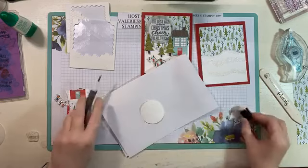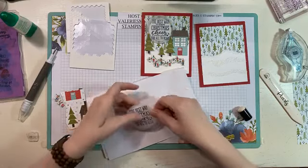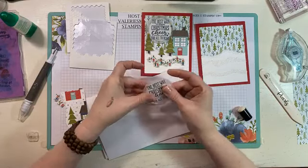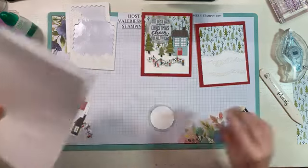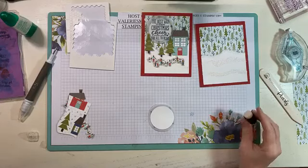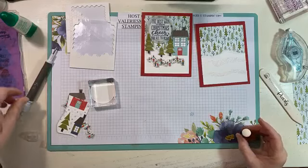And then you can take your other vellum circle and just stick it right on top. You've got enough. It's still wet enough. You can move it just a little bit. And then just set a block on it so it dries. So I'm just going to set the block on it.